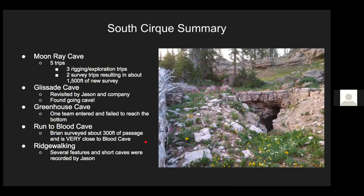And then Jason and some others took several ridge walking trips, and they just documented some more features in short caves. And yeah, that's kind of what we did on the South Cirque the first week. One of these Moonray trips, we actually hiked. We were so excited by what we found when we went back to the North Cirque. Riley, Irina, and myself did a day trip over, went into Moonray, and then hiked back to the North Cirque. And we got about 700 feet of survey that day, which was exciting.